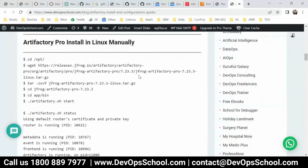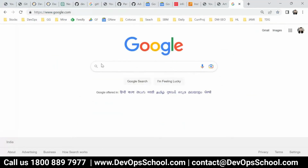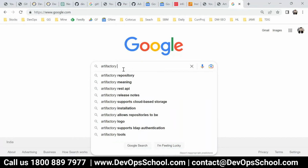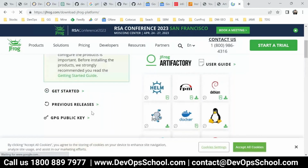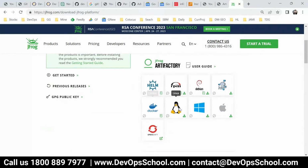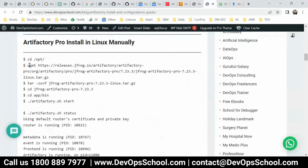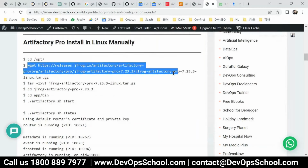The latest version of Artifactory is 8, I guess. Let me check this. Google Artifactory download. If I see the download, you will see the versions which you have right now. Multiple versions are there, so I just want to check the versions. Here are the different installations: you have Docker, Linux. Click to download, and if I see that download, it's a 7.x, so that's fine. This is also 7.x. So let's download it. Clear the screen, cd, download this next one.